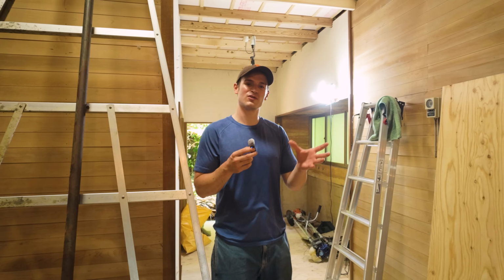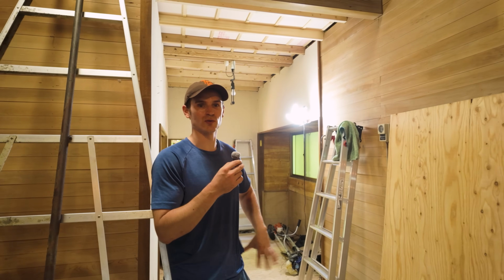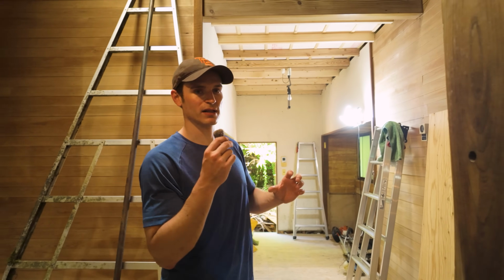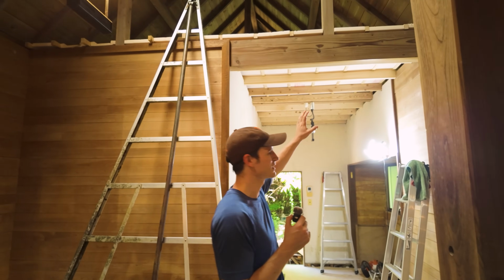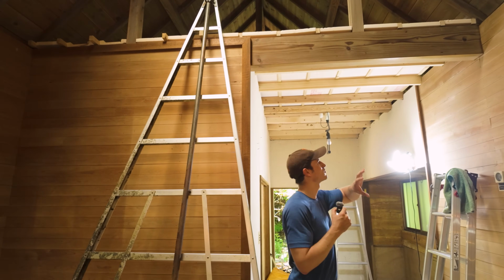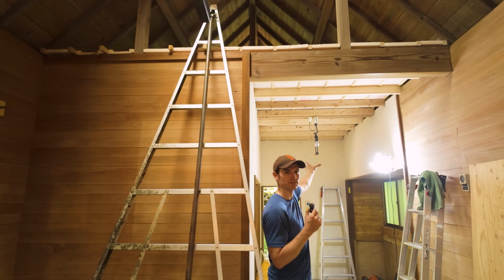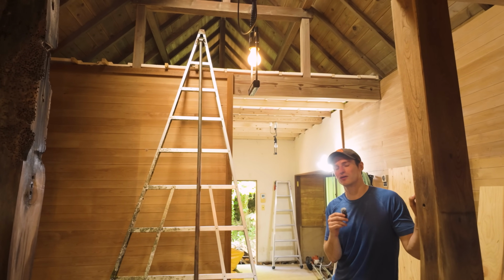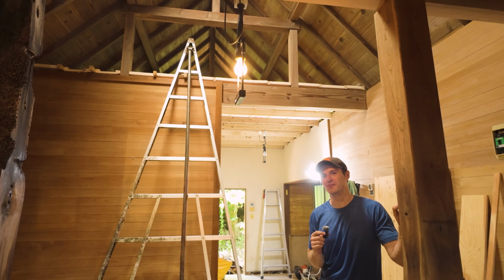Let me show you. For the past few days, while we've been in Tokyo working on a little small project, Moses has been here alone building what you see behind us right here. I don't know if you remember, but before it was kind of an open space here, but we built it away and we're planning on building a small, potentially a tatami room up there.